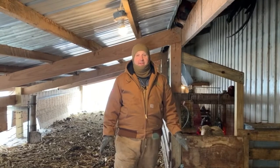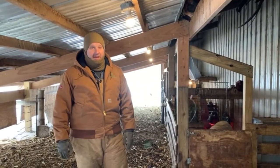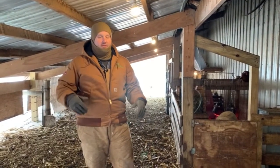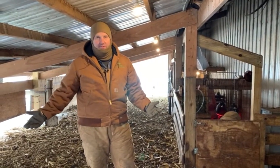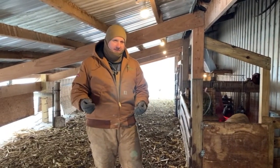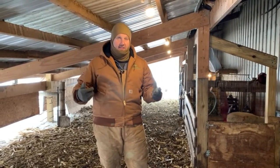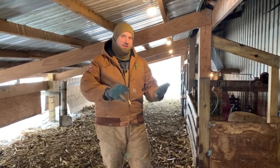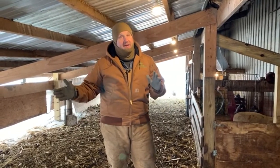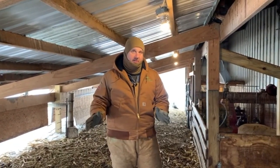Okay, the next question I get asked is, what do you do with your ewes when they're having babies? I don't do anything with them. I let my ewes have their babies out in general population. I want to give them plenty of room, and there's a reason for that. When ewes are having babies, especially if they're going to have twins, what you'll find is they do a lot of flipping and flopping around as that baby's getting into position, and I like to afford them all kinds of room.